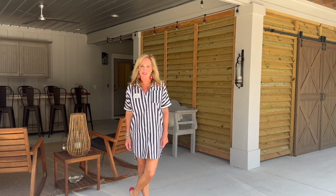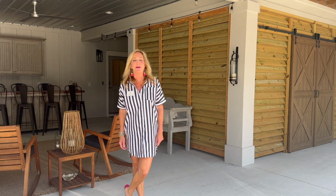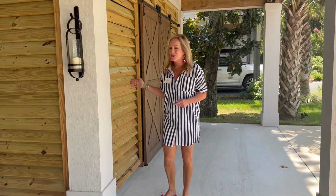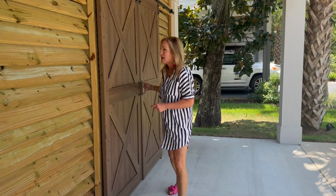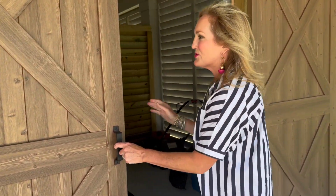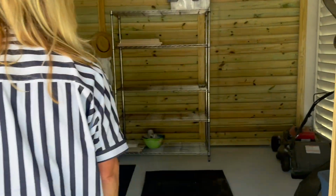Welcome to my newest listing, 5390 Bela Launch, and we are in the heart of Bear Point, and I want to show you around. I love this great outdoor entertaining. You have your own studio here if you are a potter, or if you're an artist, or you need outdoor storage. We've got, this is built in.